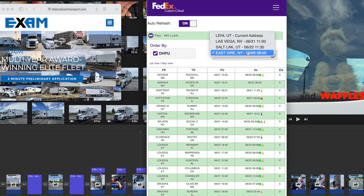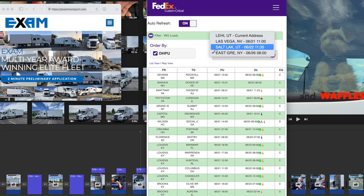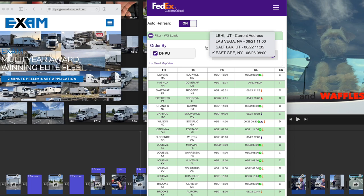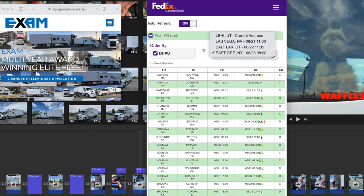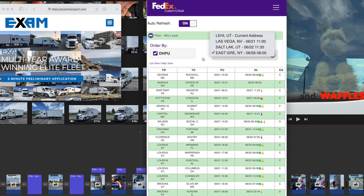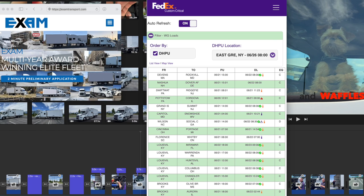I prefer to be 2 to 3 loads out. My wife has a little more faith than me that we will get something no matter where we are. I'm kind of a stressor or prepper, and I like to always be looking 2 or 3 out, or being booked two or three out.